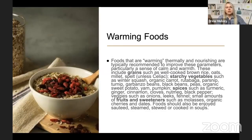Well, we can add some lovely warming foods, and this is perfect now because warming foods are in season for the fall. Foods that are typically warming thermally and nourishing are recommended to improve these parameters, particularly a sense of calm and warmth. These include grains such as well-cooked brown rice, oats, millet, and spelt, unless you are celiac, as spelt does have a tiny bit of gluten in it. There are starchy vegetables such as winter squash, organic carrots, rutabaga, parsnips, turnips, garbanzo beans, black beans, peas, organic sweet potatoes, yams, and pumpkin.